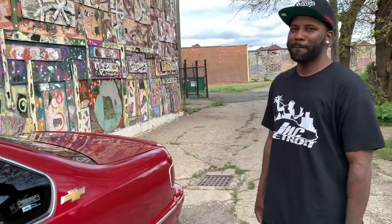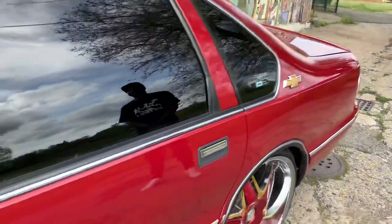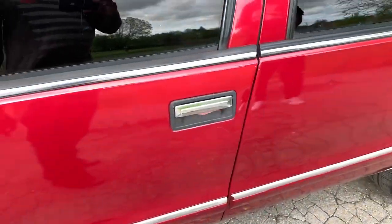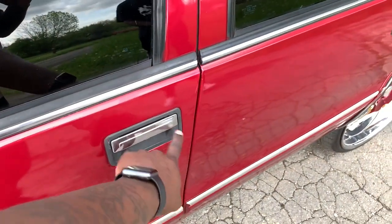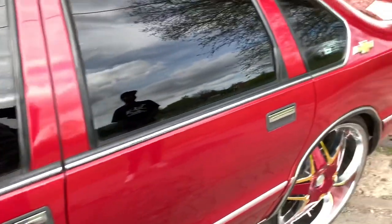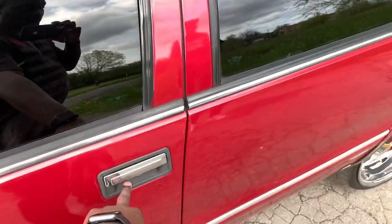See, I'm going to cut Nique off, right? And I'm going to show y'all something I noticed that he don't even notice I noticed. Y'all see that? That's a rear door handle in the front. Y'all didn't notice I noticed that. See, I really do this car stuff. That's a rear door handle in the front. You don't see no keyhole.